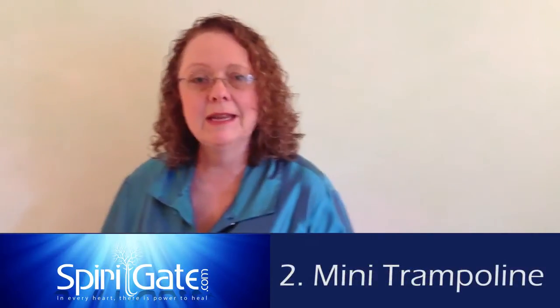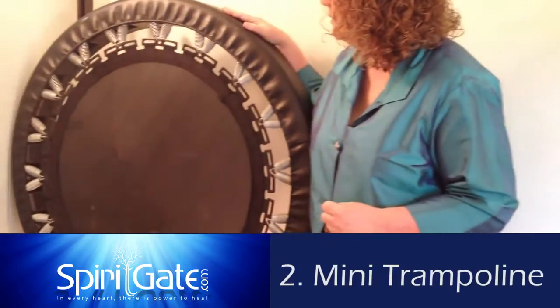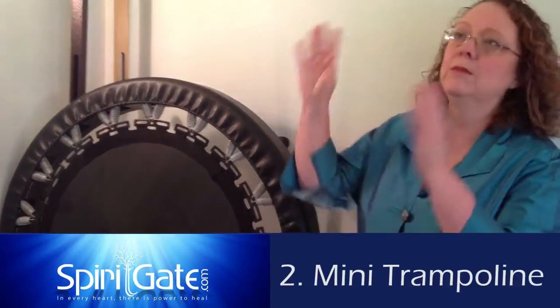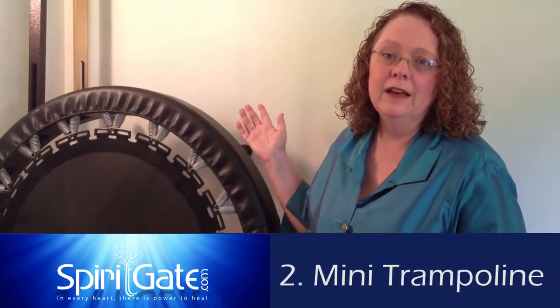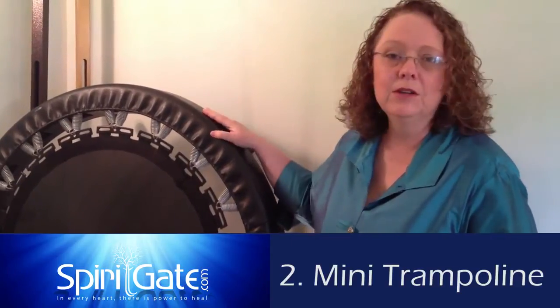Okay, now tip number two is something that a lot of people don't think of, but it works really well, and that's a mini trampoline. You can see this over here. And all you have to do is jump on it for just little light health bounces, not even boing, boing, boing, just little tiny health bounces for like 30 seconds up to 2 minutes. And you'll find that the tumor pain really goes away. And these don't cost very much, and they can be a really good part of your pain management.